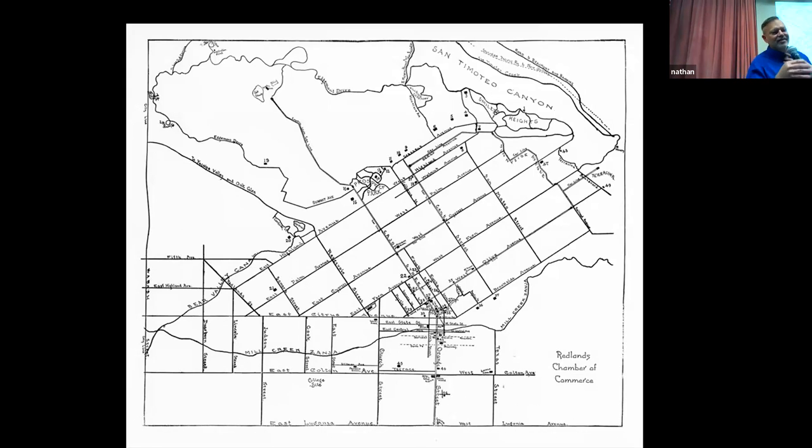That's what I think. But it's interesting, we do have a version of this from like 2 or 3 years later, and it is north up. So someone made a decision to change that.